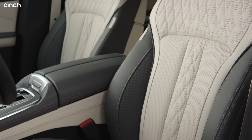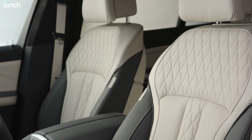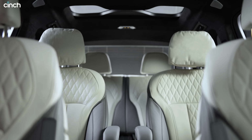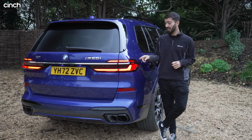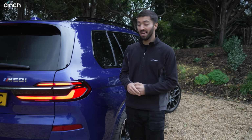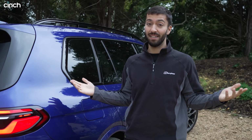The interior as well. I think possibly the best thing about this car, aside from the engine, is the interior of this thing. It's so comfortable and so plush, and with 3 rows of seating, 7 spaces in this car, it's so practical. If, of course, you can afford it. This car, as it sits here, is £116,000. These start at over 100 grand, but if you can afford it, I totally get it.